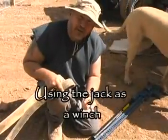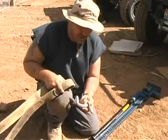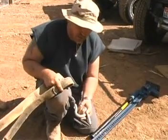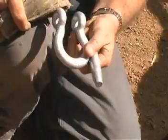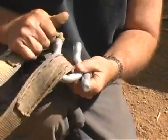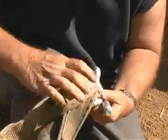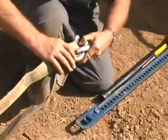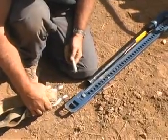The best way to attach both ends of your winching strap together, in fact any piece of chain or anything else, is to use a D-ring and a clevis pin. This is the D-ring here. Let me show you how it works. What I'll do is I'll pass it through one of the loops of the strap, pass the other end through the other loop, like so. Now, that connects those two pieces.